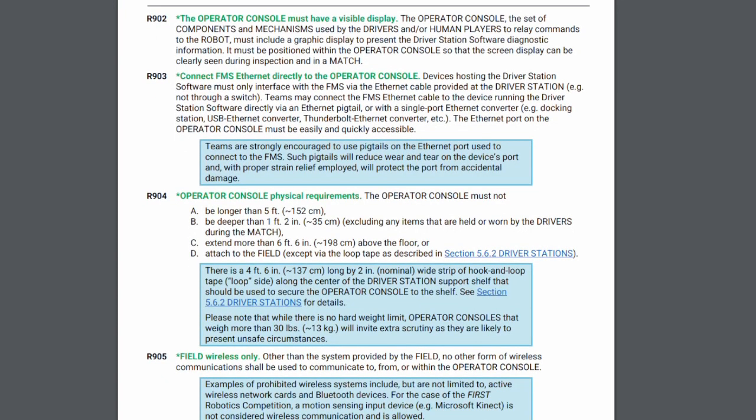R902. The operator console must have a visible display. The operator console, the set of components and mechanisms used by the drivers and/or human players to relay commands to the robot, must include a graphic display to present the driver station software diagnostic information. It must be positioned within the operator console so that the screen display can be clearly seen during inspection and in a match.